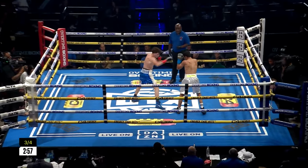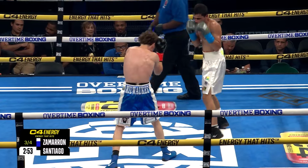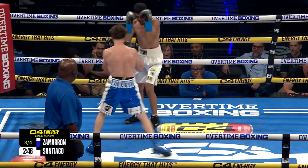Round three underway. Well, if you had no context for how this fight had gone, Chris, and you just saw photos of these fighters' faces right now, you might think that Zamarron is down. That's not the case, but Santiago has certainly had his moments.